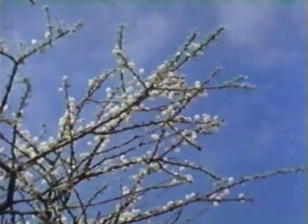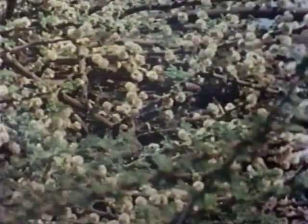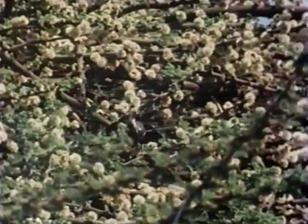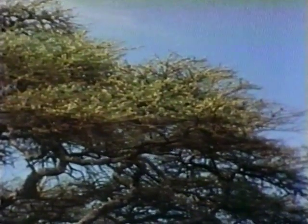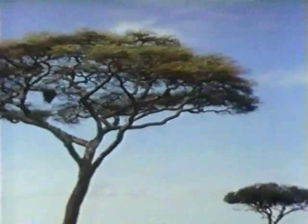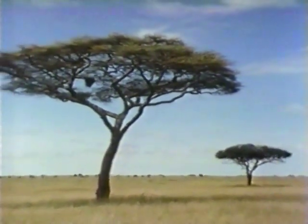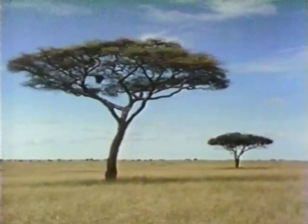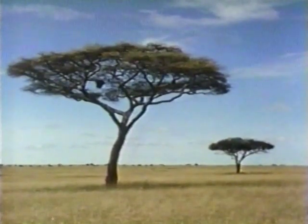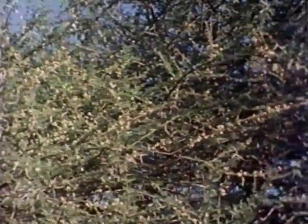A tree of thorns blossoms. The tiny clusters of flowers are much like mimosa, another species of acacia. Curiously, the flowers have no petals. All the color is in the stamens. There's little perfume to human noses, but the transformation proves attractive to a variety of pollinating insects.